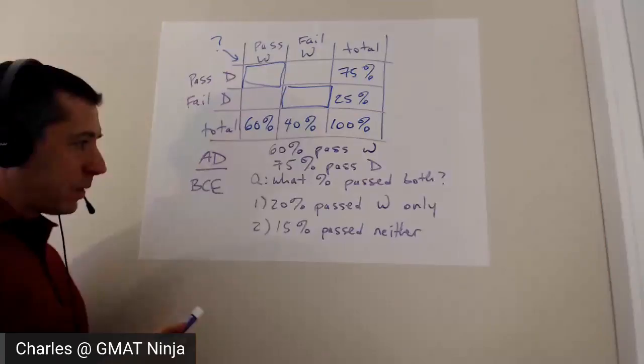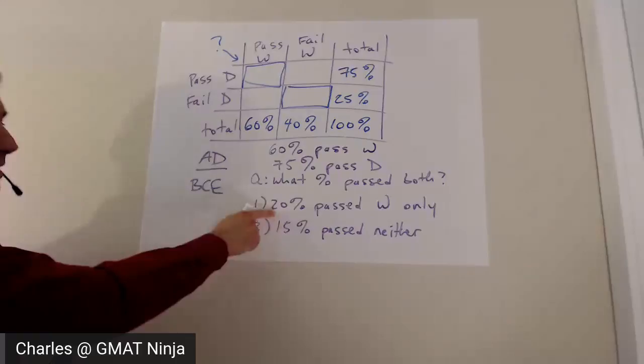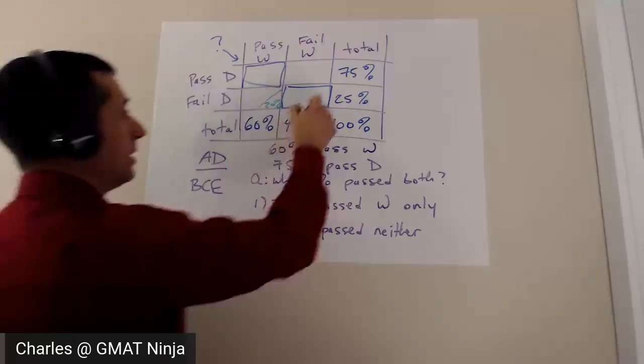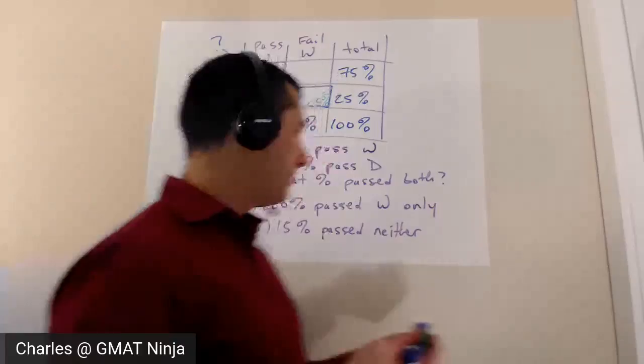Okay, so what I'm going to do here, just with statement one to make my life a little bit easier on the data sufficiency versions of these, 20% passed the written only. So that means that those are people that passed the written, failed the drinking test. So we can put a 20% there. We're going to toss it in a little corner. That means that this is 5%. That means that this is 40%. And fantastic. I got exactly what I want. We can cross out B, C, E. Answer must be A or D.